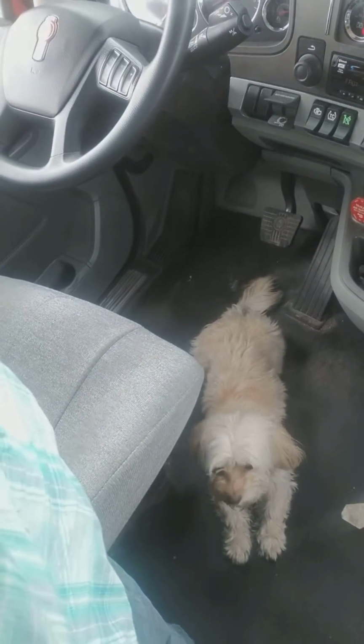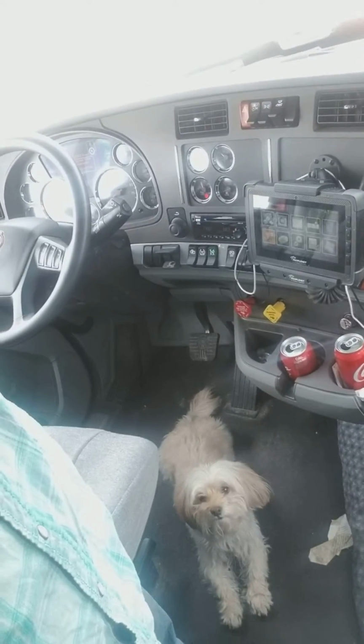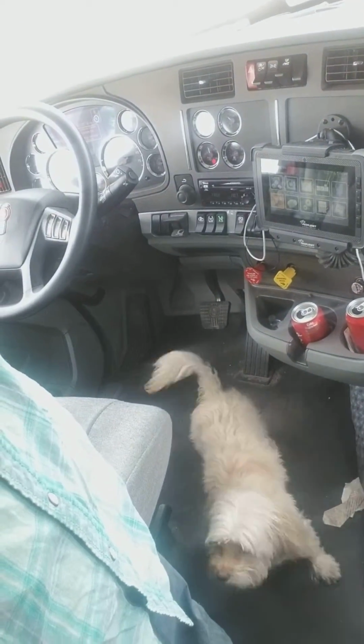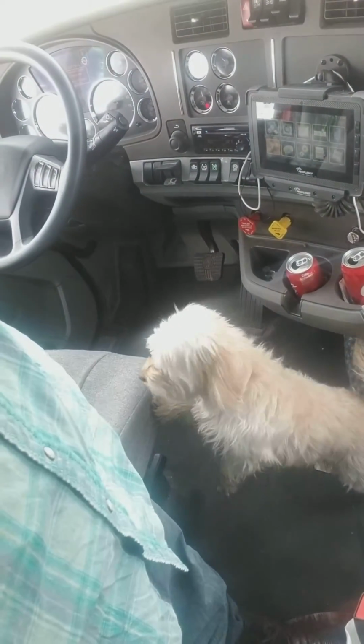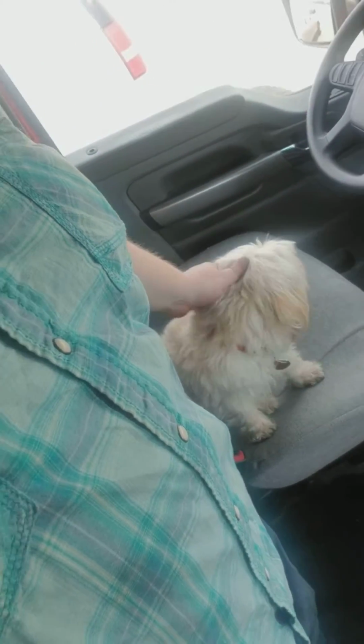There's my dog Marley. Say hi. What are you doing, little dog? Well, you want to get up there? Cool. That's my dog Marley, my little companion on the road.